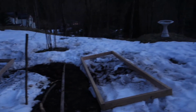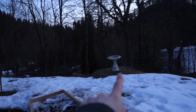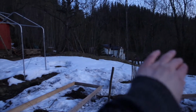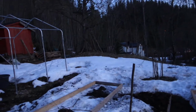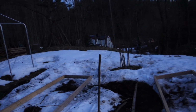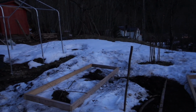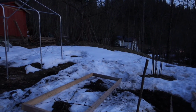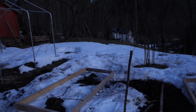A friend of mine and I also planted wild tulips on this little plateau here with the bird bath, and up the hillside there, and they have come up, the leaves of them, at least the ones that are not covered by snow, so I'm really looking forward to seeing them in flower.